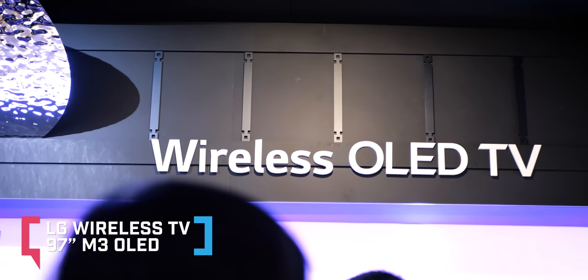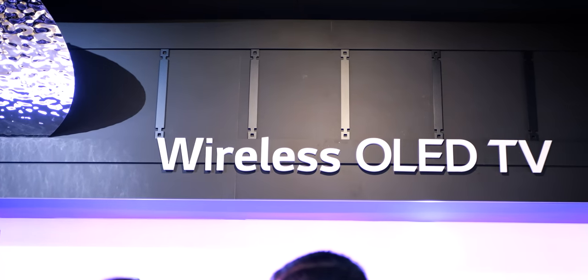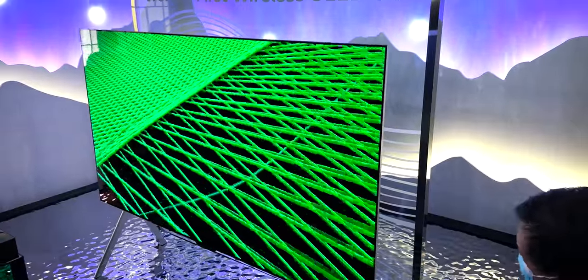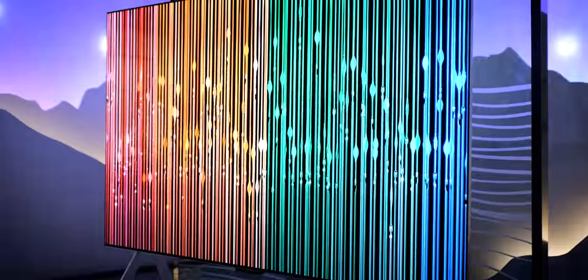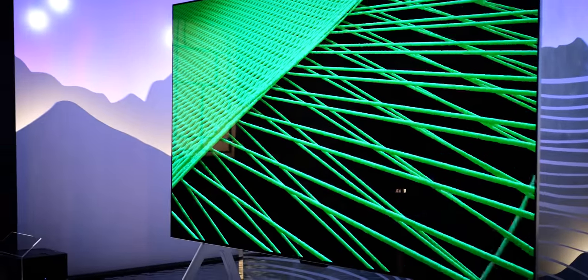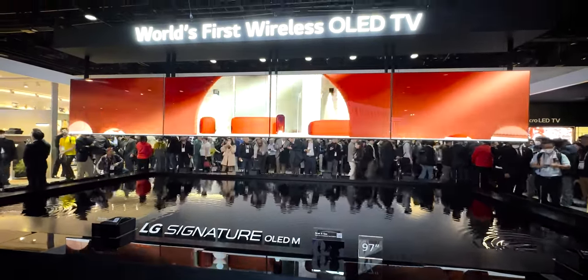LG's latest TV is one of those cool ideas that you see and wonder why no one's done it before. The 97-inch M3 wireless TV is exactly what it sounds like. You won't find a nest of cables lurking behind this thing, and the only wire you'll see is the power cable, which LG's been able to hide inside the stand. You'll barely notice it at all. So yeah, you've just got this stunning 97-inch OLED panel with nothing to distract you from the view.